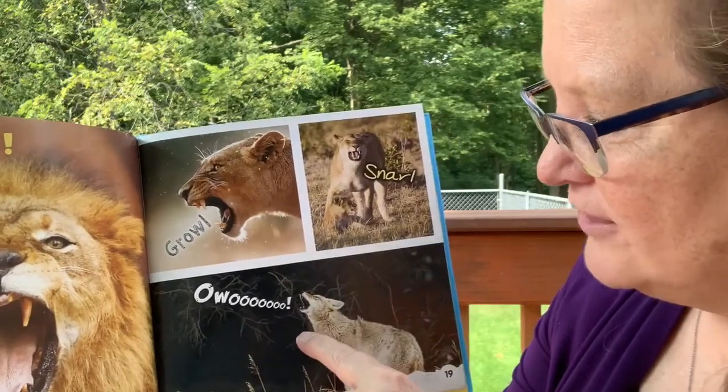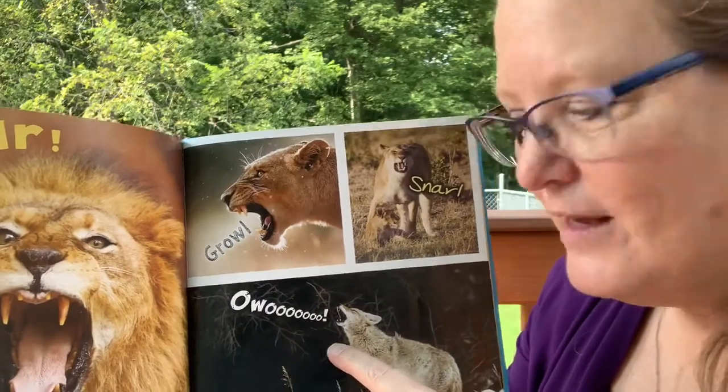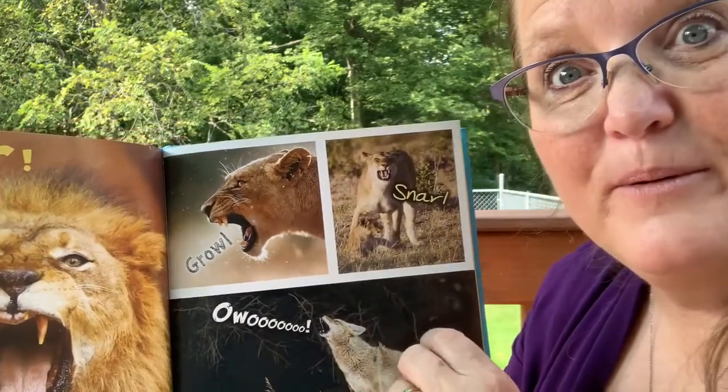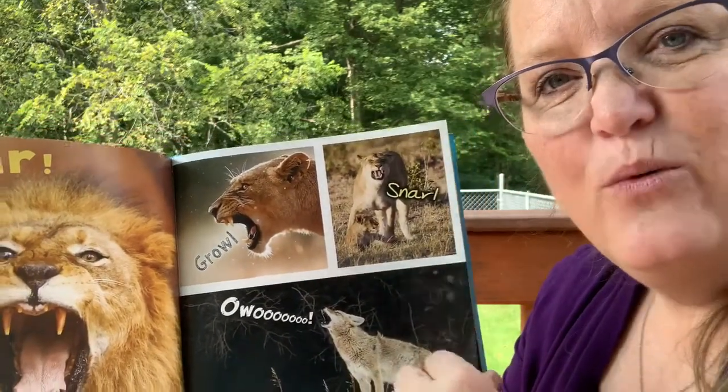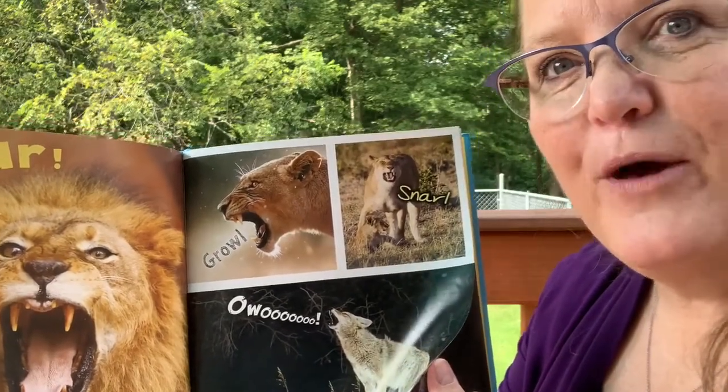And there's, I think that looks like a coyote and he's howling. Or a wolf. That's probably a wolf and he's howling. What does a wolf say? Howl when they howl at the moon.